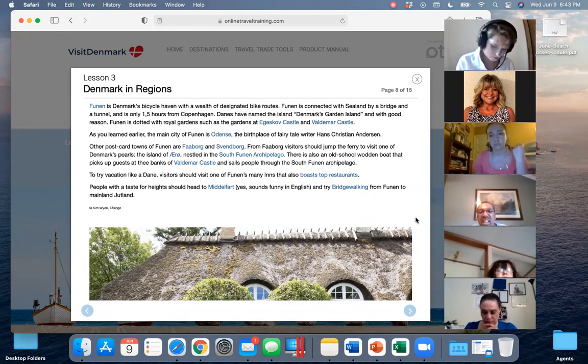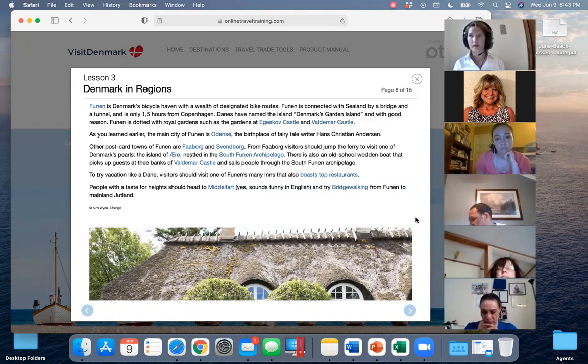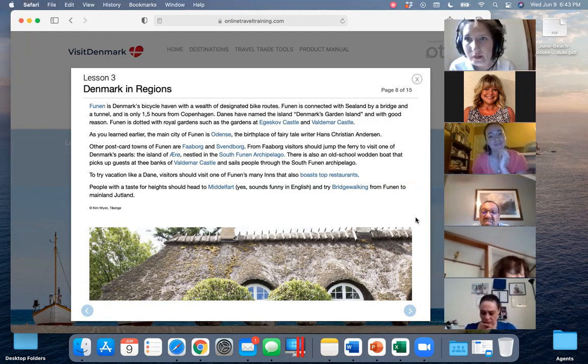From either, visitors should jump on the ferry to visit one of Denmark's pearls, the island of Ærø. Nestled in South Funen, there is also an old school wooden boat that picks up guests at the banks of Valdemar's Castle and sails people through the South Funen Archipelago. To try a vacation like a Dane, visitors should visit one of Funen's many inns that also boast top restaurants. People with a taste for heights should head to Middelfart. Yes, that sounds funny in English. And try a bridge walk from Funen to mainland Jutland.